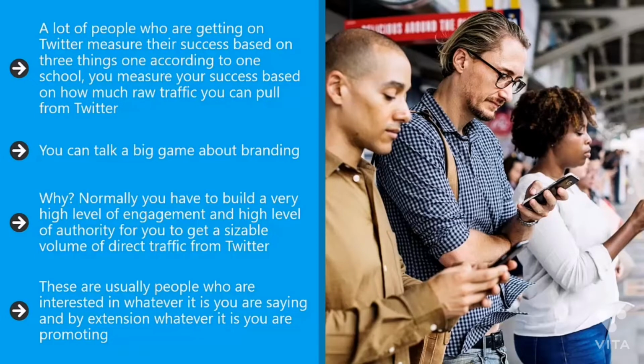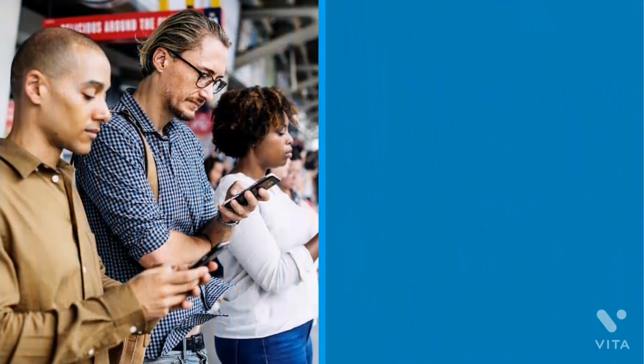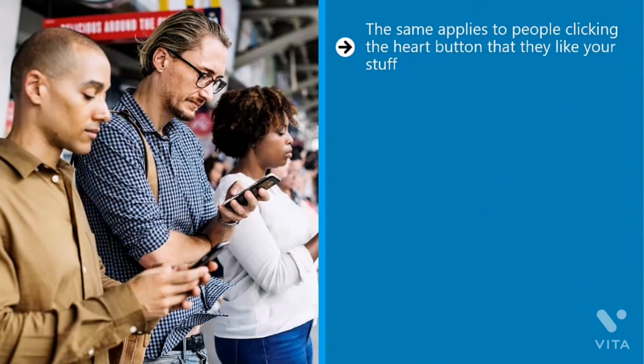Again, this is good because it ultimately leads to traffic. However, in itself, it doesn't really lead to much. The same applies to people clicking the heart button that they like your stuff. They favorite your stuff. That is all good. It definitely is a great boost to the ego. But until it translates to traffic, it's really not worth much.